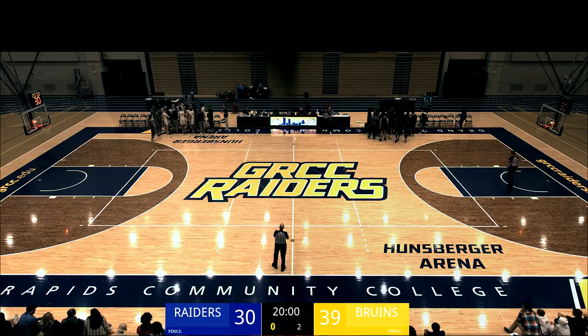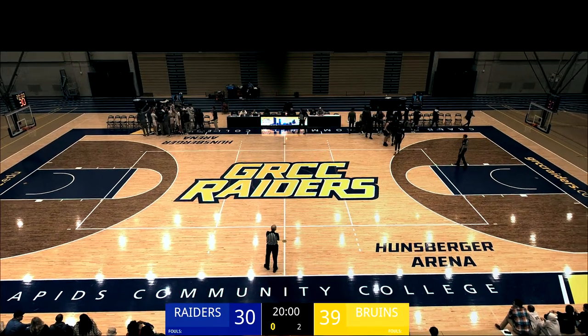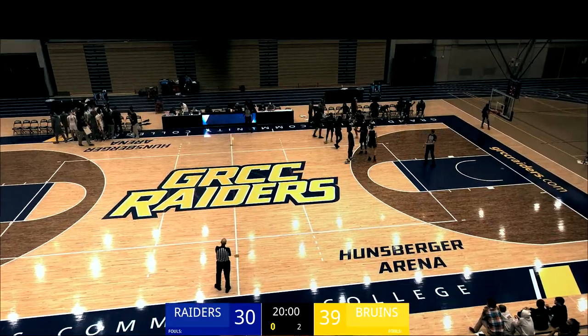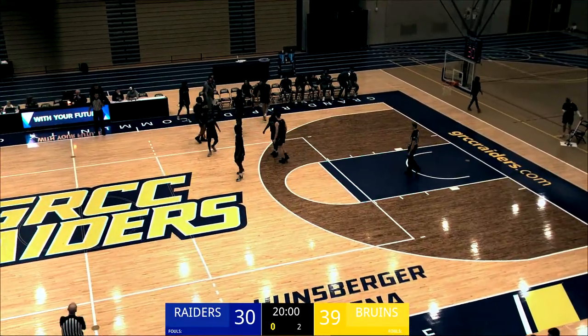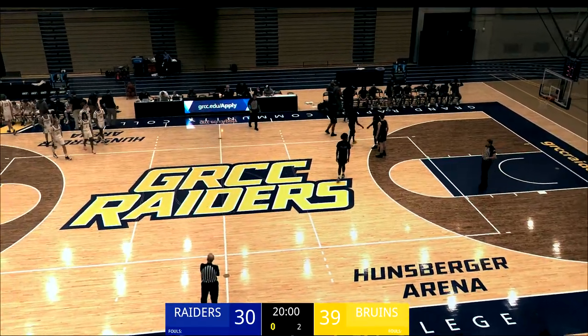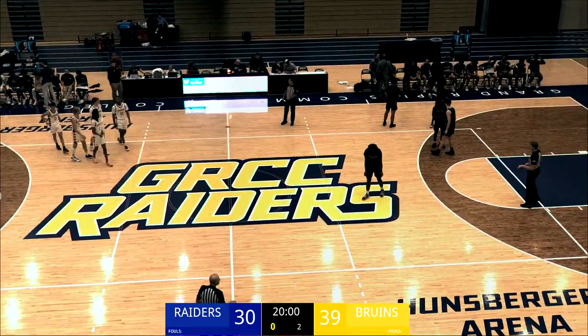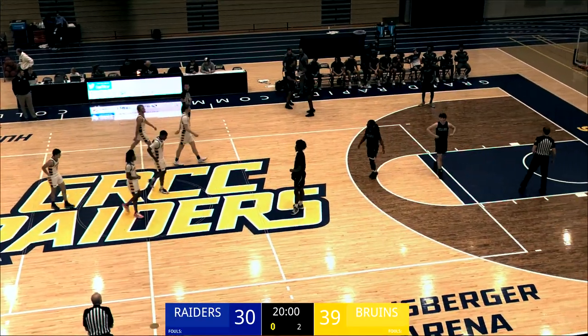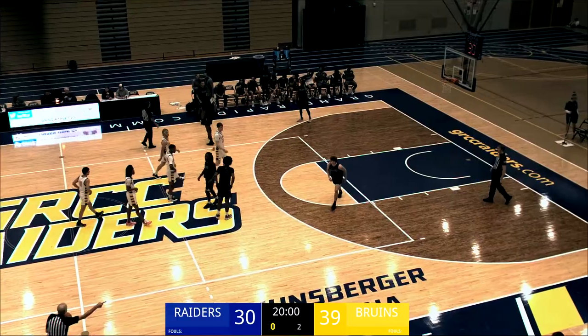That's Jakeem Cole for the Raiders. It's Spencer Willman and also Daryl Belcher. Raiders will get it. Kellogg will get it first start second half.